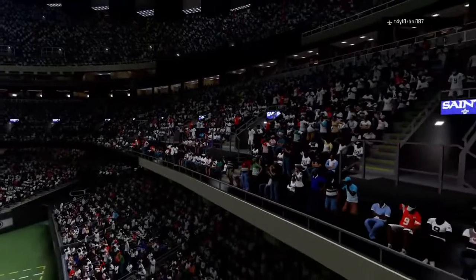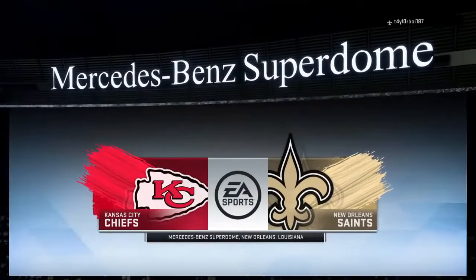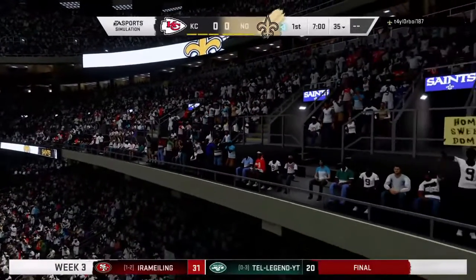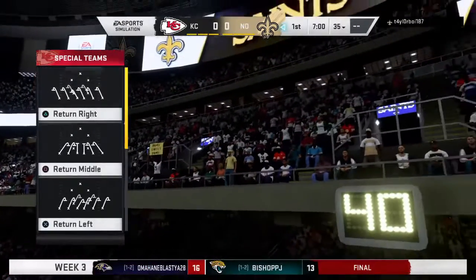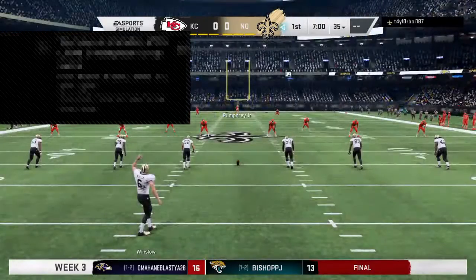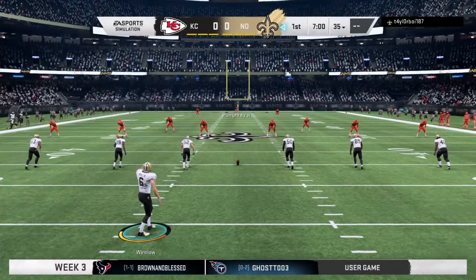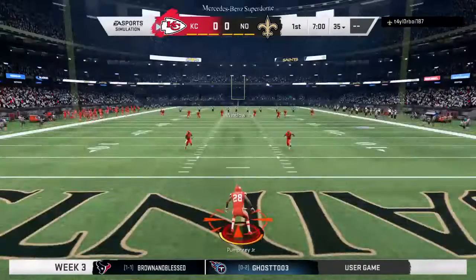From a city that's played host to 10 Super Bowls, here's a look inside the Mercedes-Benz Superdome in New Orleans. Nothing like the fanfare of introductions to an NFL game, and that was in evidence a moment ago. Fireworks, pyrotechnics, you name it. This crowd is ready as their guys get set to match up between the Kansas City Chiefs and the New Orleans Saints.